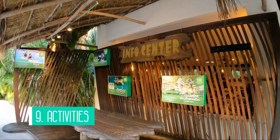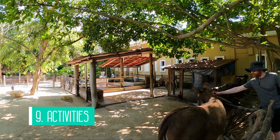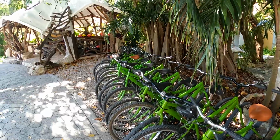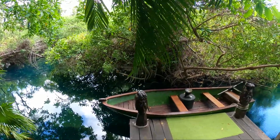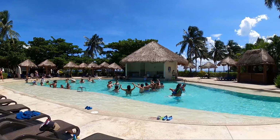The ninth thing I liked was the variety of activities that this resort offered. You could visit different animal enclosures and petting zoo, go swimming in the various cenotes, take bicycles around the resort on the bike paths, go on a river cruise, do some water sports, and even participate in the various activities at the beach and the pool areas. You will not be bored at this resort unless you try really hard to be.